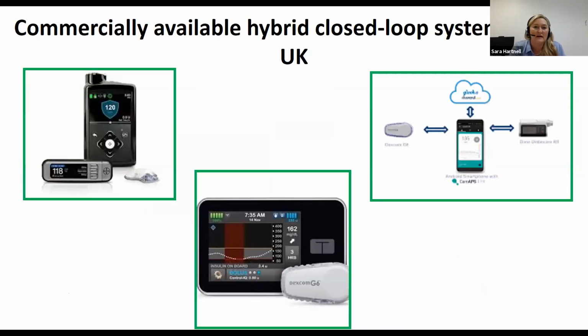Next slide, thank you. And in the UK currently, there are a number of commercially available hybrid closed loop systems, more and more coming all the time. And here's just a selection of them. There's the Medtronic system on the left-hand side, the Tandem T-Slim with Control IQ in the middle there, and our Cambridge system that's been developed here by the University of Cambridge on the right-hand side there. And what's so great currently is there is choice and more choice coming all the time.